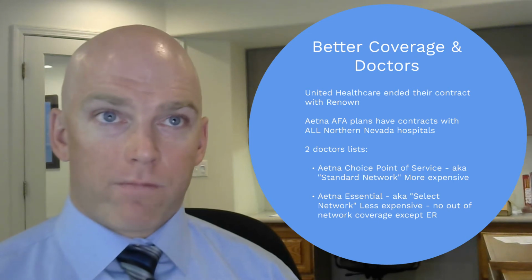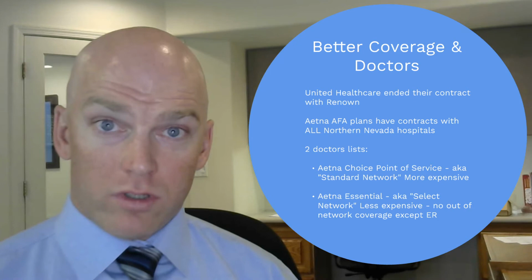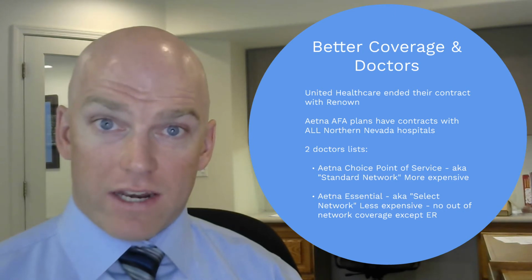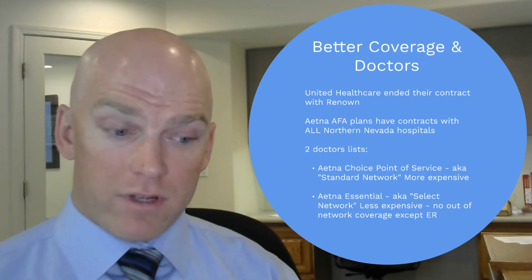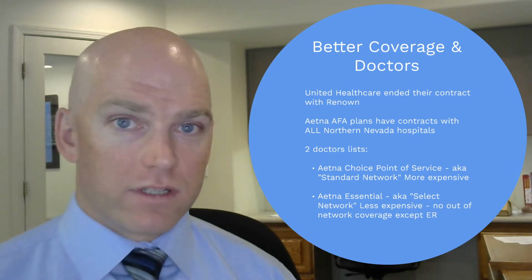So that's very important. Aetna has 2 doctors lists that they use. One of them is more affordable, and it does not allow out-of-network coverage. The other is more expensive, and it does allow that out-of-network coverage. You can also mix and match. So if you wanted a base plan that was that more affordable type, and then let's say a couple buy-up options that had a bigger doctor's list, that's great.